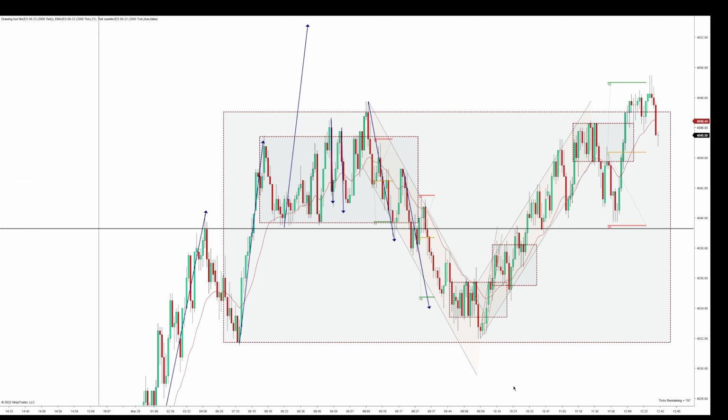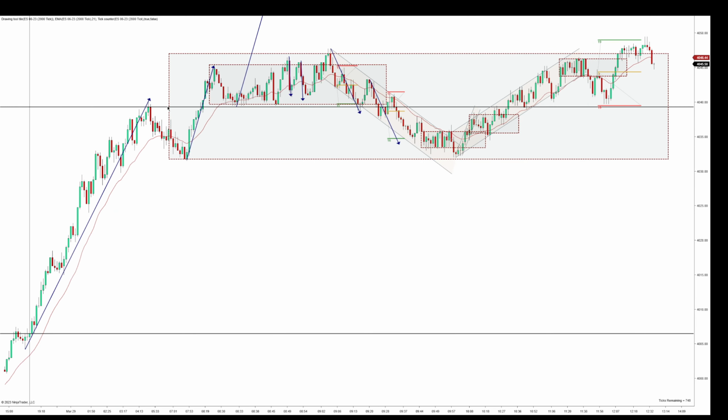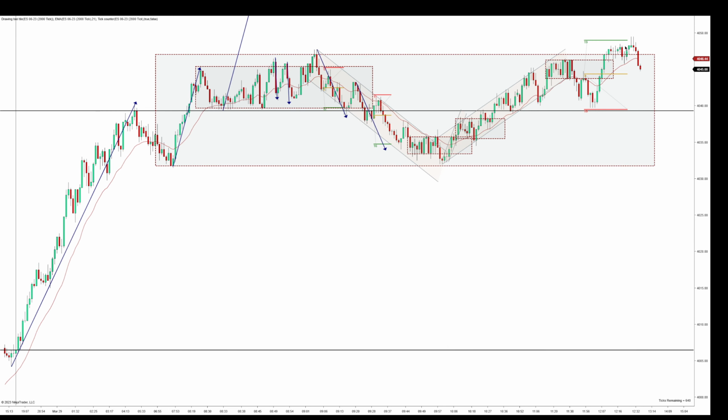So you would have been filled, but you'd have to push it outside of this high and this high, which, I forgot to mention, I got this range right here. We were clearly going sideways here. This range is clearly in play. It reacted off of it here as well.